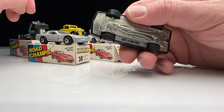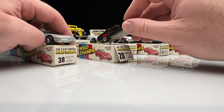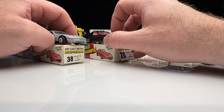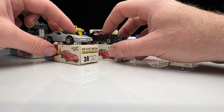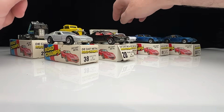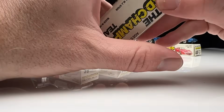I got these for a pretty darn good deal. I bought them. I told him, hey, just let me know what you want for the whole lot of them. He had them all individually priced, and he gave me a pretty hefty discount to pick up all of these, so I'll take it. Corvette 1984 in red.